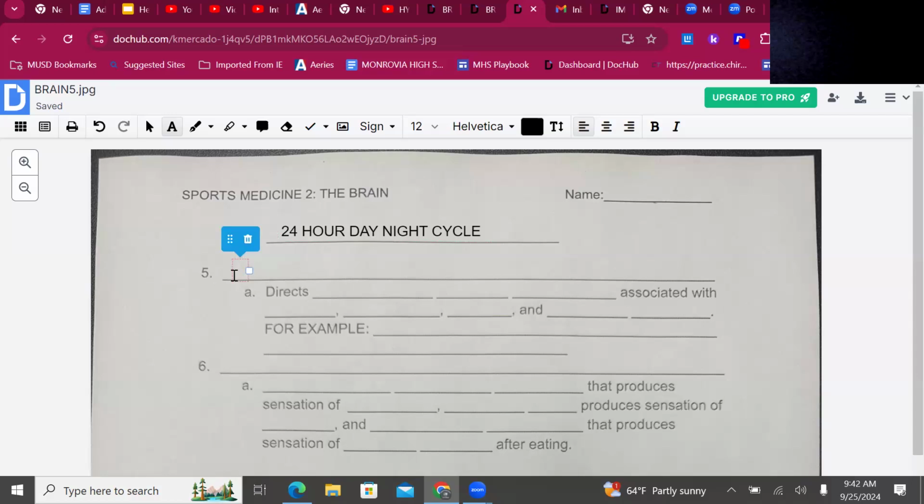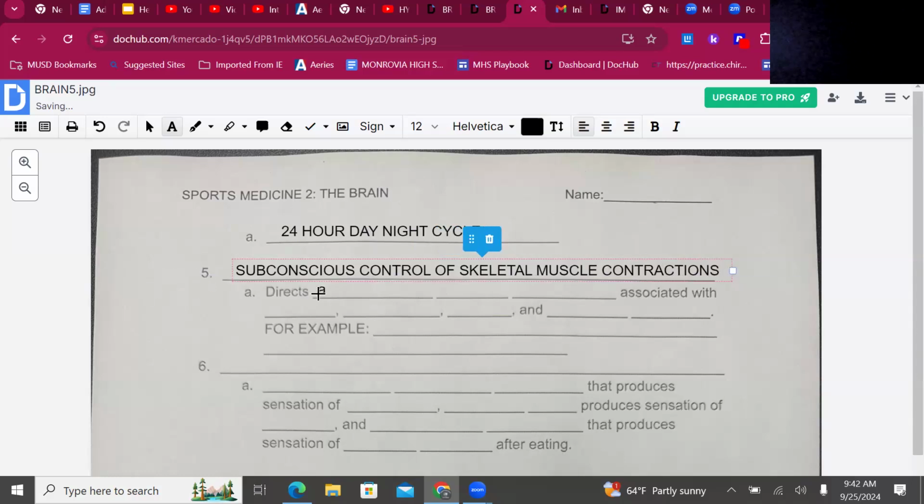All right, the fifth one is subconscious control of skeletal muscle contractions. This directs somatic motor patterns. Again, remember motor refers to movement. Associated with rage, pleasure, pain, and sexual arousal.